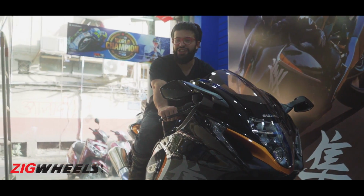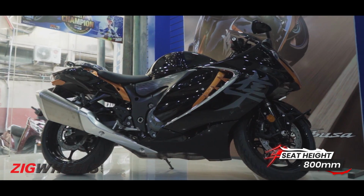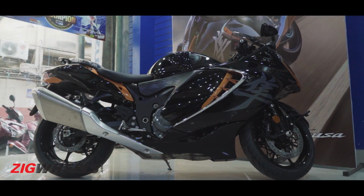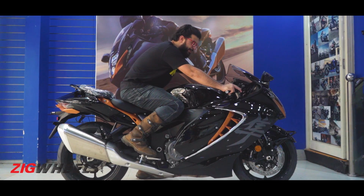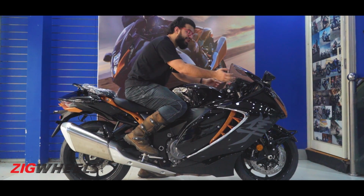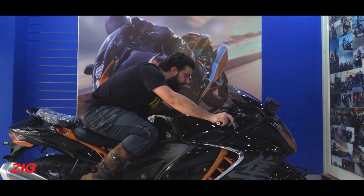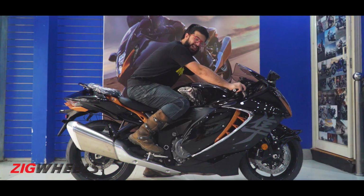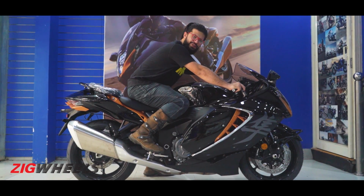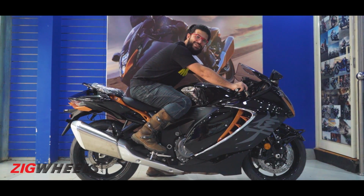Now, the riding posture is slightly tweaked. The 800 mm seat height and these rear set foot pegs pretty much remain in the same position as before. But the bars are 12 mm closer to the rider, and hence you don't have to stretch as much to get to the controls, and hence there is less stress on your upper body. But ultimately, this is no sports tourer, as the riding posture is still on the aggressive side.